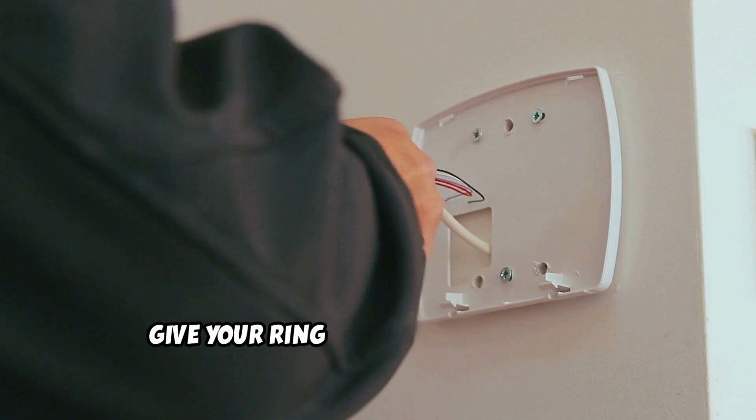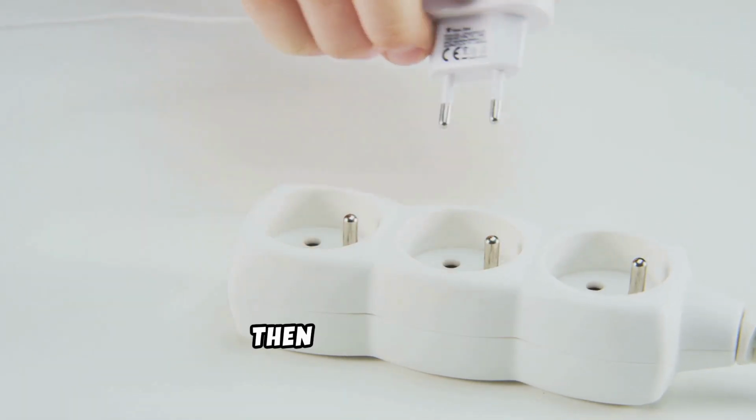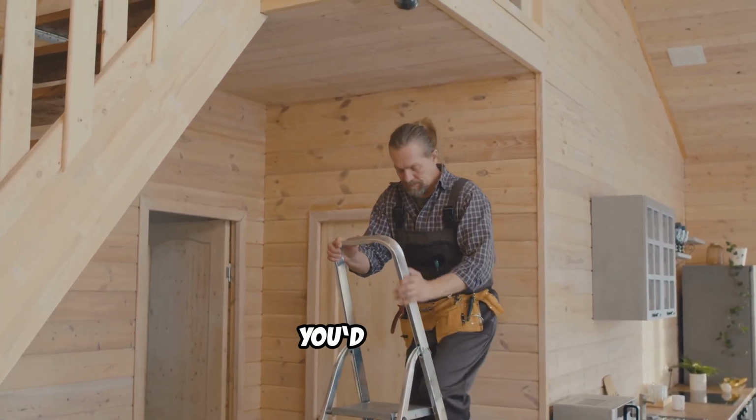Finally, give your Ring device a quick restart. Unplug it for about 10 seconds, then plug it back in. This simple step fixes more issues than you'd expect.